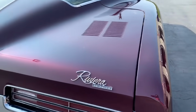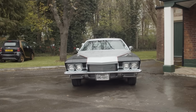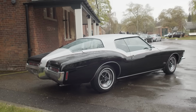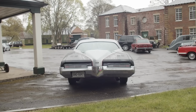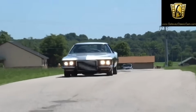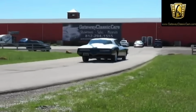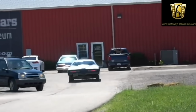While it didn't set sales records initially, the boat-tail Riviera eventually became a cult icon among collectors and design enthusiasts. A pristine '71 Riviera can now fetch over $45,000, especially if all its original features are intact. Fun fact, the design was so radical that Buick toned it down in later years. But purists know, 1971 was the most daring, the most pure, the most Mitchell-esque Riviera ever made. It's a visual, mechanical, and emotional gem.